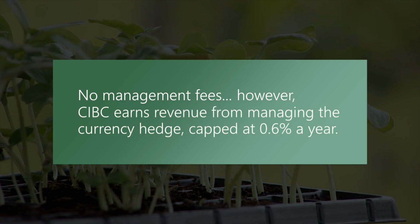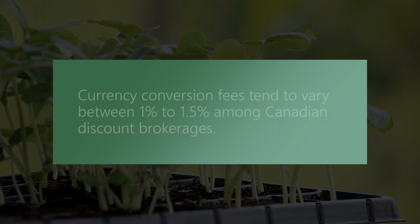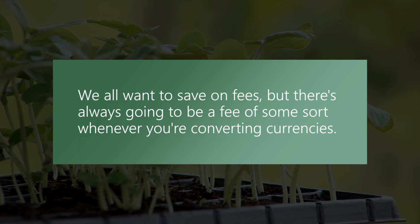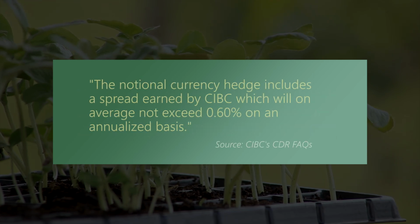they do earn revenue in the background from managing the currency hedge, and this is capped at 0.6% a year. Consider that many retail investors pay currency conversion fees that average 1 to 1.5%. It makes sense to save on fees as much as possible, but the fact is, whenever currencies are being converted, someone is making money off of that conversion, and at least CIBC is being upfront about that.